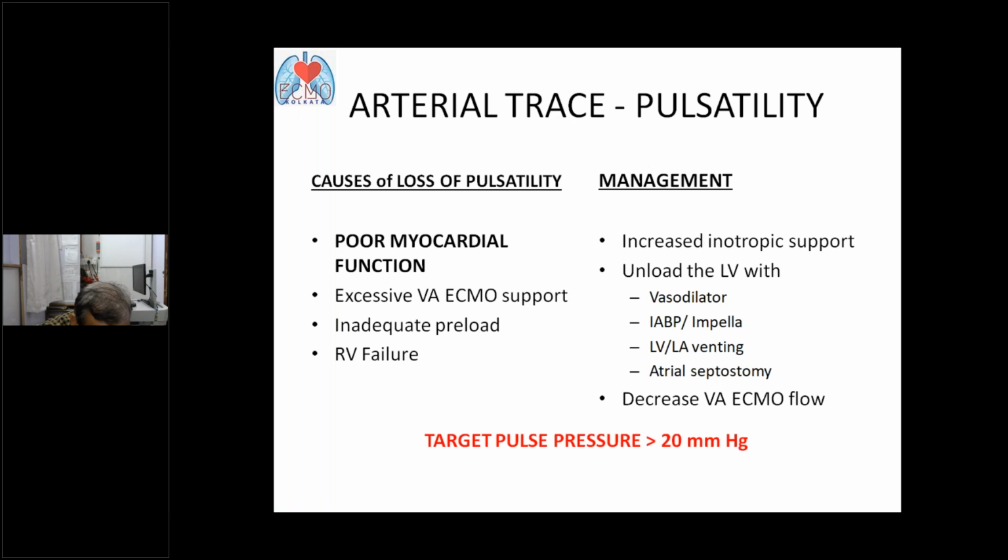Because this flow is retrograde, your poor heart is not able to handle that retrograde flow. So it actually goes down, showing your loss of pulsatility. Or it may happen that you are giving excessive venoarterial flow, so that your heart is getting too much resistance to pump out, or you have inadequate preload in the system, the volume is very low, or you have a biventricular failure. The RV failure is also associated.